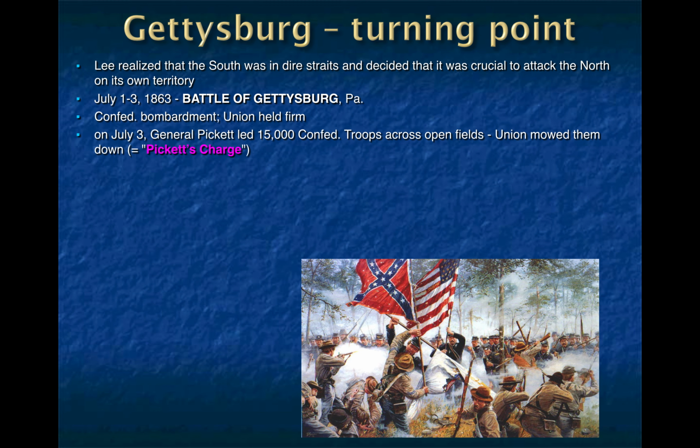So what happens is the Union mows down 15,000 Confederate troops that try and advance into Gettysburg. Okay? They are sent back. He's defeated at Gettysburg over a 3-day battle. Okay, one of the largest one-day battles. I want to say it's the largest casualty in one day for the United States of America.